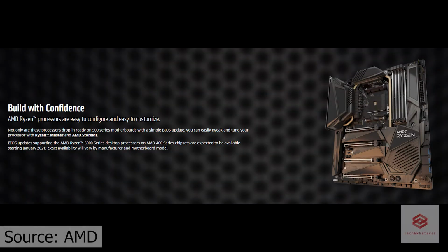Alright, anyway, the Ryzen 5000 series uses the same AM4 socket, drop-in compatible with basically any 500 series board with a BIOS update. 400 series should also get support via a BIOS update, but details are not clear yet. Meaning if you're already using AMD CPUs and motherboards, there's a good chance you can keep using the same motherboard when you upgrade to Zen 3. Like we said, Intel doesn't do that. Let's hope, for a lot of people's sake, that they do.